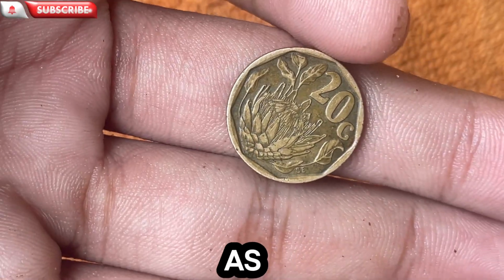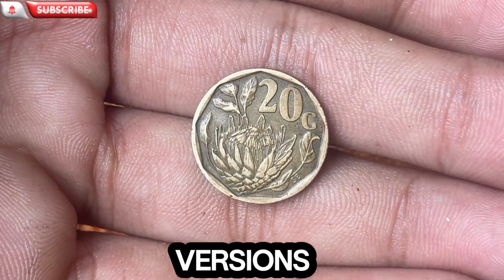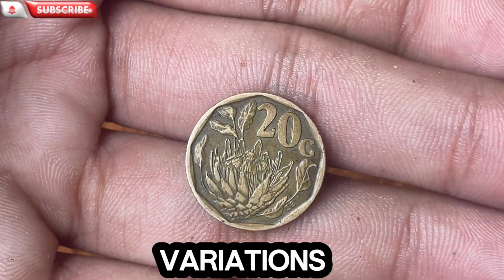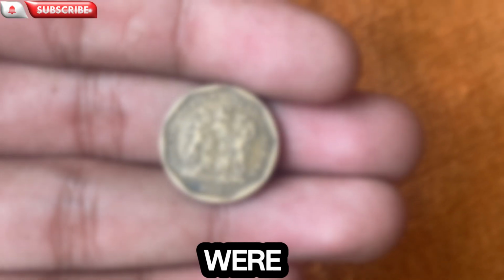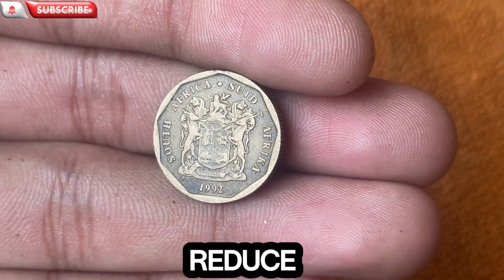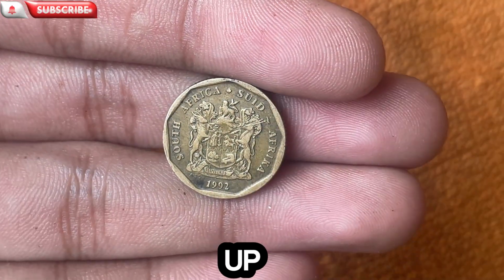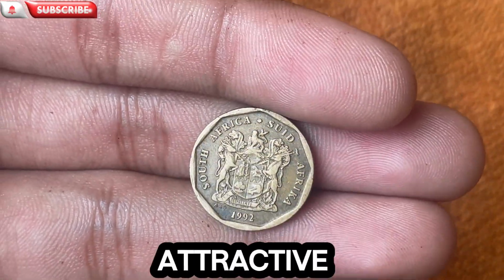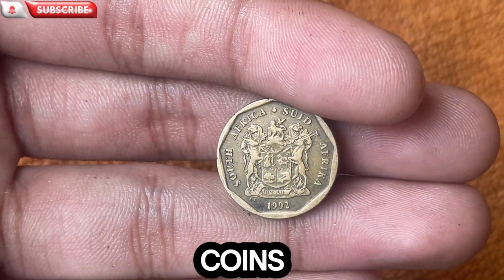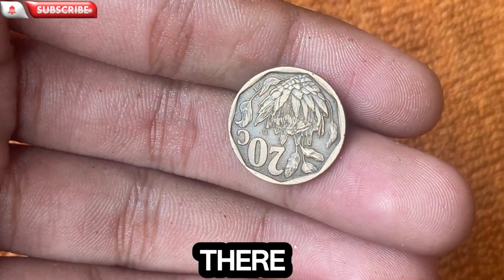Over time, as the years passed, different versions of the 20-cent coin were minted with variations in design, metal composition, and weight. These changes were made to improve durability, reduce minting costs, and also to keep up with international coinage standards.